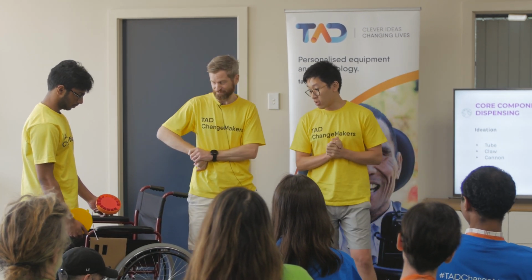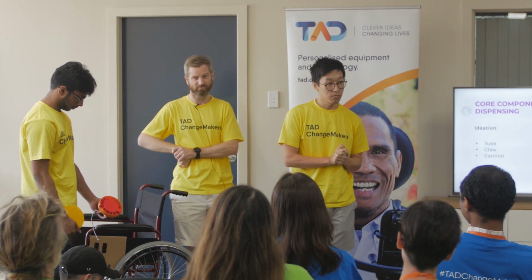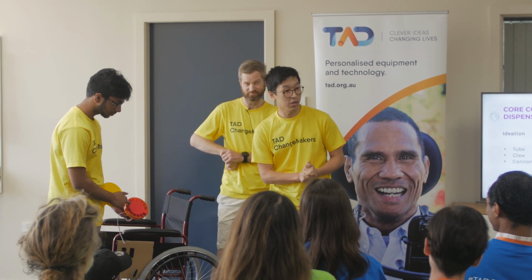As you can see, it's a compartment, and every time this turns, one treat will pop out. If you're a little more generous, you might want to stick in 2 or 3 treats.